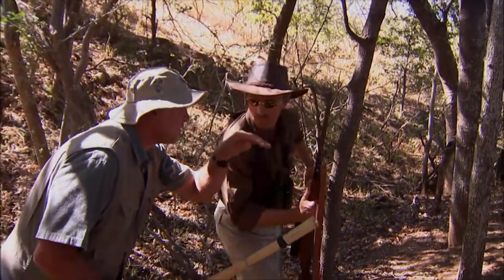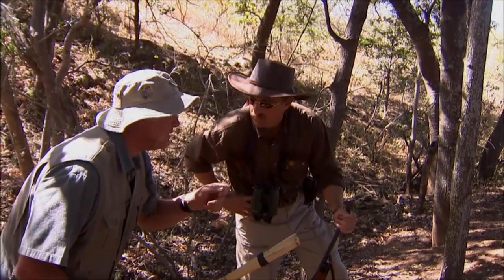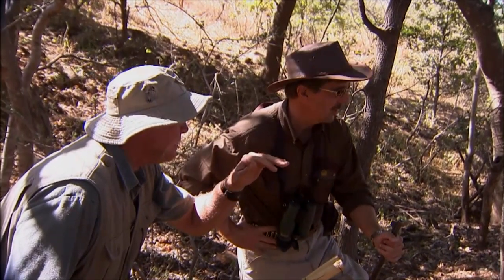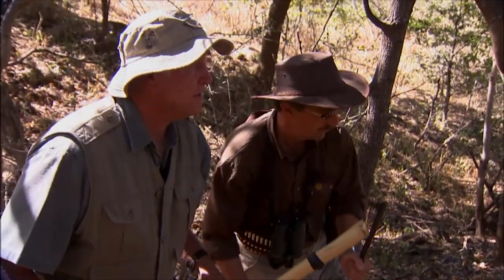Chris, just over this rise, there's a water hole. And I've been seeing a very good bushbuck here. So I want us to sneak up and just glass the area. And if it's there, it's there. Otherwise, we move on. Okay? Sounds good.